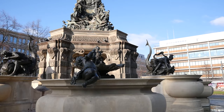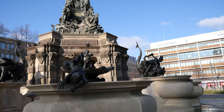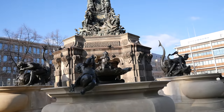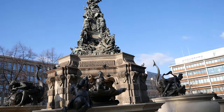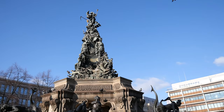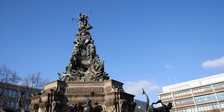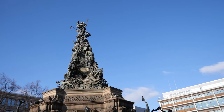This is really an interesting fountain, I have to say. As you can see, many different statues on here. Like this below here, it looks like they're catching fish or something like that. And the higher up you get, there are some sort of soldiers. And I don't know what else. Soldiers, kings. And on top, I don't know. An angel with a trumpet?